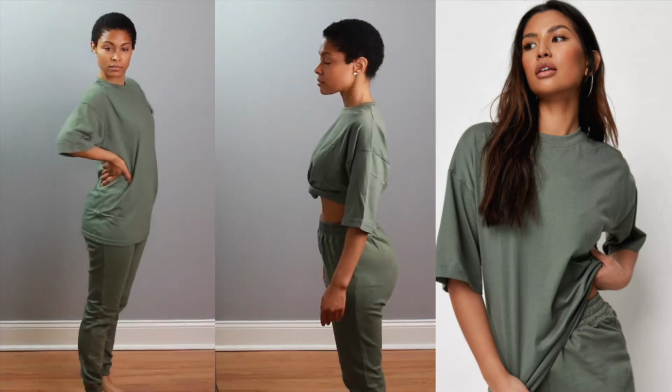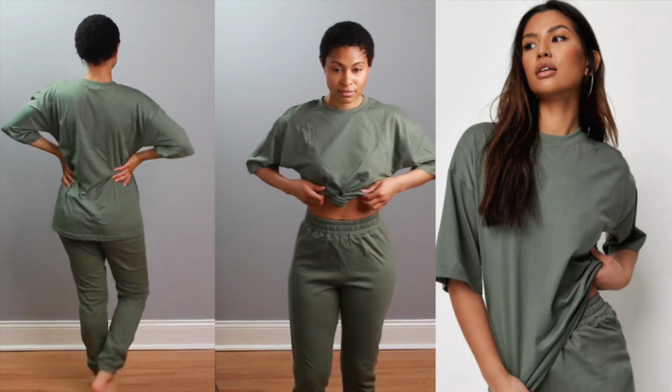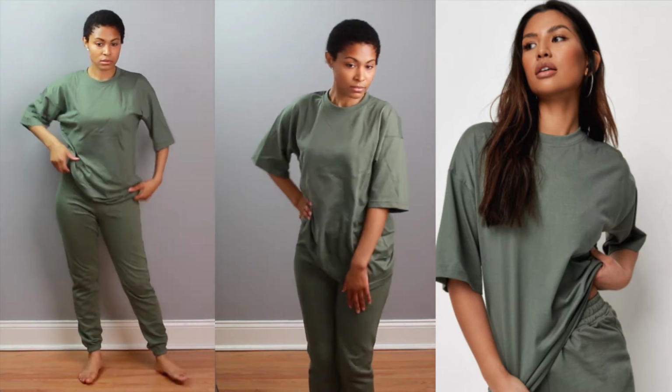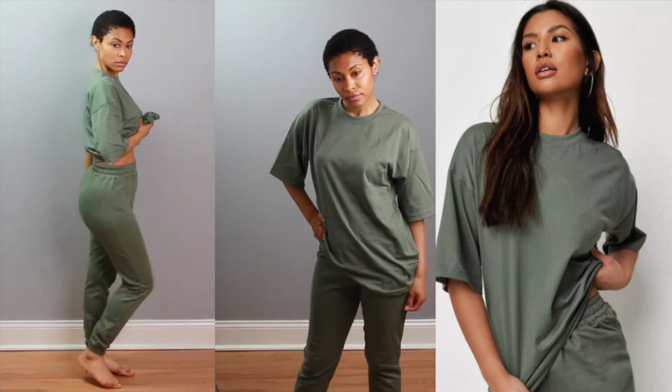I stepped out of my comfort zone with a lot of these looks. I actually prefer more fitted shirts because I feel like oversized shirts just kind of swallow me up. I do like the fact that these joggers are not too baggy, which offers a bit of contrast for this shirt.